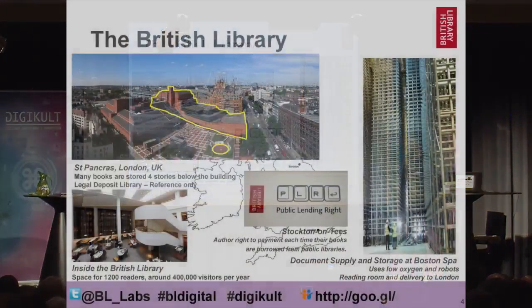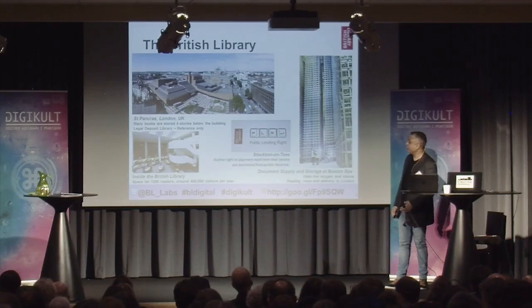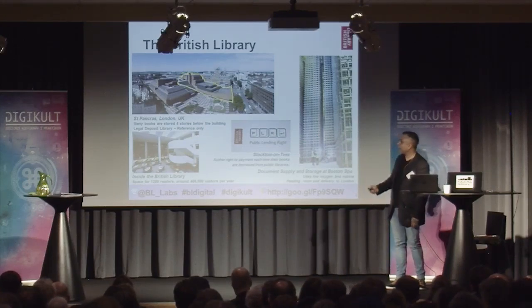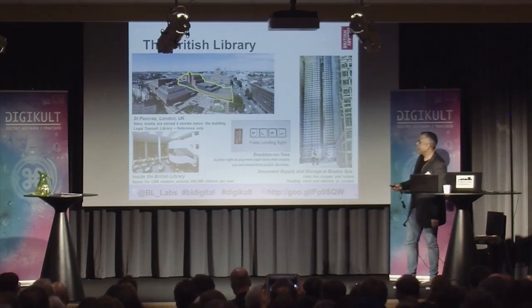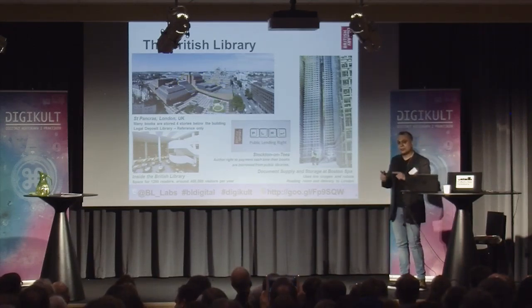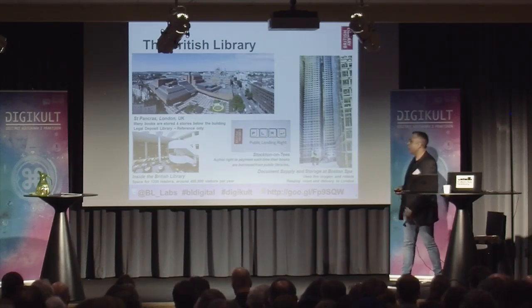So this is the British Library. For those of you that don't know, the building at the top is the main building. It was built in 1997 by a naval architect. I don't know if you can tell. Also, this is a teaser for later. This spot here is the Poet Circle. This will come up later in my presentation, so watch out for it, okay?